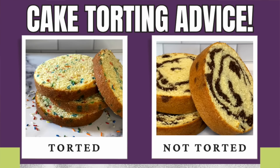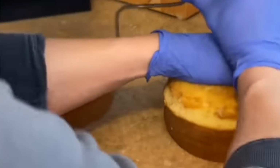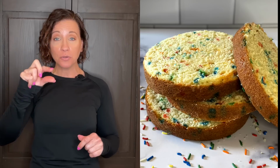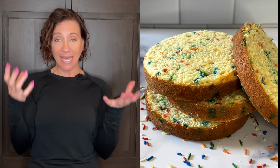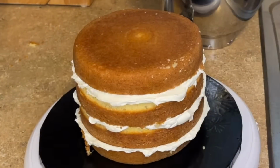The third reason why I don't like to make big 1-tier cakes is because usually I torte my cakes. Sometimes I don't. I have a video where I talk about when I torte and when I don't torte my cakes. That'll be linked below. But when you torte a cake, you cut it in half lengthwise. That way you get 2 shorter height layers. And then you put filling in between the layers and you build the cake.